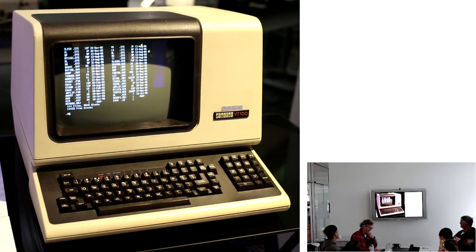Here we have the VT100. And the interesting aspect of this one, besides now having a keyboard and a screen, is that this was actually not a computer. This was a terminal. This was a terminal to a bigger computer.